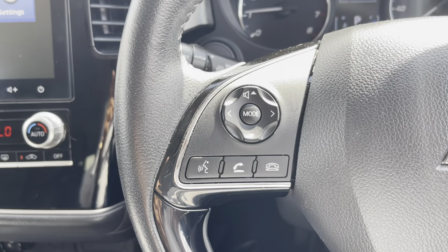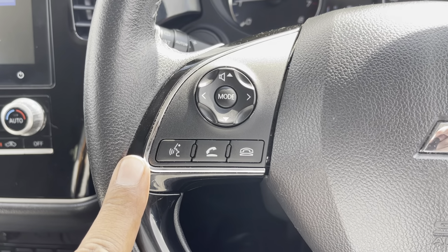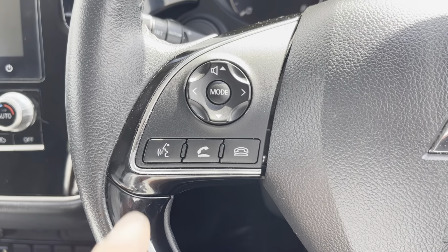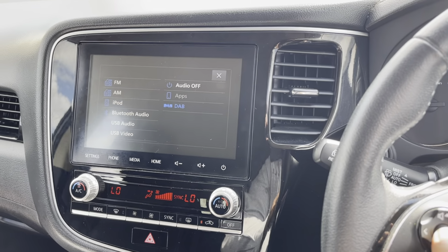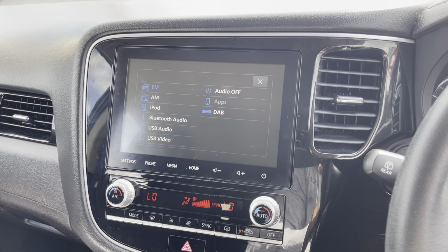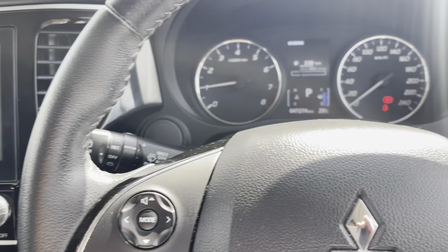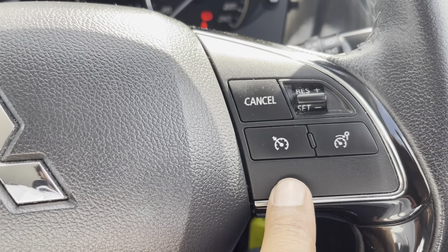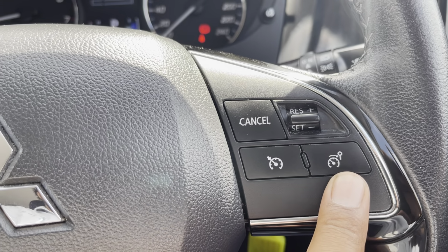Fantastic. So as you can see, there's a feature on the steering wheel, your voice recognition and your Bluetooth, so you can pick up your phone or hang it up. You've got your volume controls here, and you're tuning your station as well on the other side. Your mode is just basically changing your mode in your stereo, as I can just point the video over that side. Go through that, and then on the other side of the right side of the steering wheel, you've got your cruise control. So basically you can set your cruise control here.